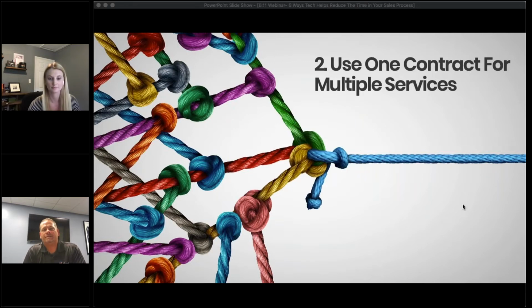So it's pretty easy to navigate on multiple services, and we have one header. Everything's pulled under that one header for our contract, and that contract could be 1 page long or it could be 7. It just depends on how many things we're doing there.